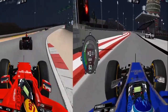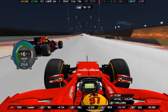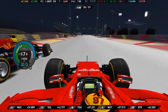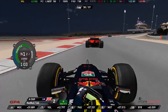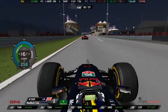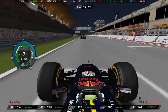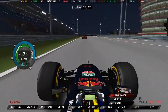As we look now, this is important. This is the battle between Carr and Willows for P1. Nella's about 2 seconds off. Willows might overtake Carr into the final corner here, and yes, he has, and wow, he's done that extremely quickly. So they've caught him very quickly, have Willows and Nella, but they'll be pitting around about the same time, so you never know. We could still have a 3-way battle for the win here.